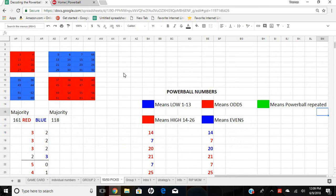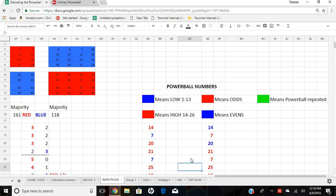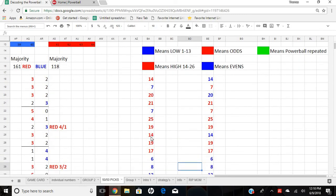Okay, so how I have this broken up is if you're looking at this column here, if you see a blue number, then that means it's a low number. What I did is I just divided 26 into 2, which gives me a little separation. So I keep track of 1 to 13 as low numbers, 14 to 26 as high. Over here in this column, if you see a red number, then that means it's odds. And if you see a blue number, then that means it's evens. This helps me just look at the colors. I'm kind of a color person here. When I see a red streak like this, I know eventually it's going to turn blue. I just have to correctly guess when that's going to happen. So for this drawing here, I think the Powerball number will be a high even number.